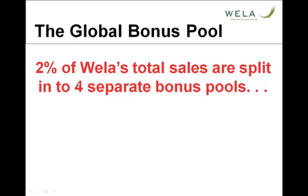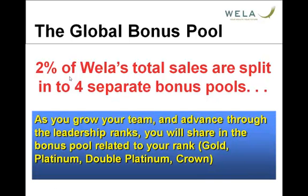And then we have the global bonus pool, where Wela says, okay, I'm going to take 2% of the company-wide total sales and put it into bonus pools, and I'm just going to share it with you to encourage you to reach for your leadership goals, which they're very achievable here. So as we dig deeper into the compensation plan, which you can do by visiting the website, and you see what it takes to advance to gold, platinum, double platinum, and crown, you'll see that there's just an extra bonus that you'll get each and every month just for hitting that rank. And I've been in companies where they make you jump through hoops to hit those ranks, but not in this company. It is very, very achievable, which is awesome.